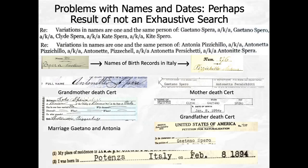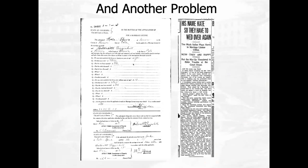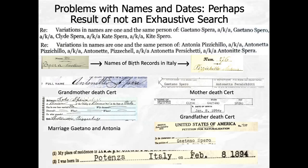So I created an affidavit, which is called an Oates affidavit, one and the same person. And I said that variations of names and one and the same person is Gaetano, also known as Gaetano Sparrow, also known as Clyde Sparrow, also known as Kate Sparrow. And I did it for my grandmother as well. And unfortunately, because I only had it notarized and not a judge to review it, they didn't accept it. So I need to have the affidavit reviewed by a judge here.